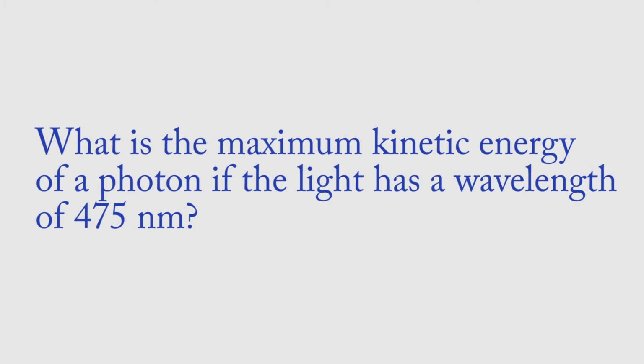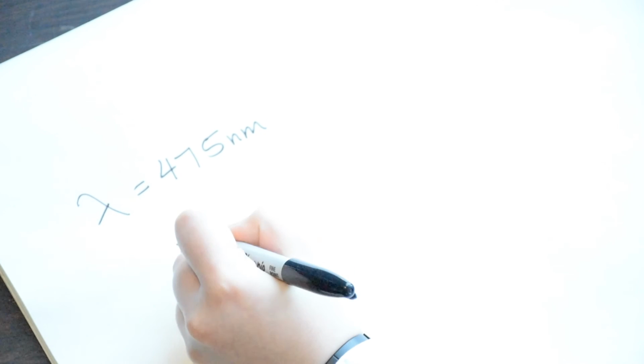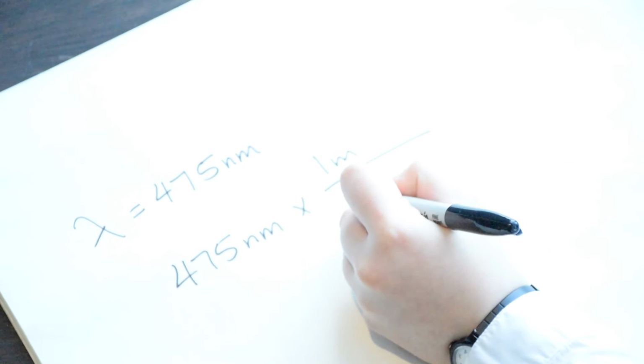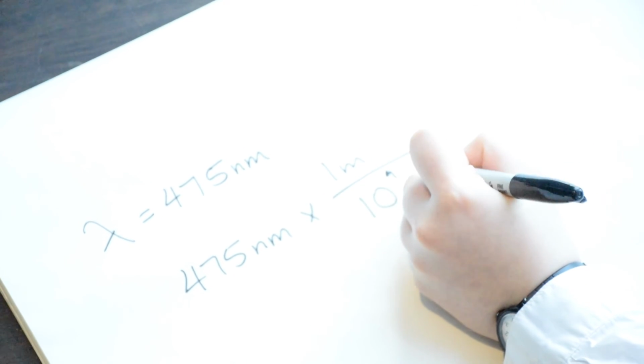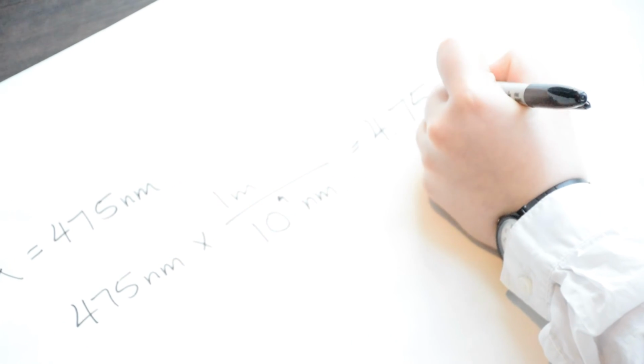So here we came up with a simple question. Let's guide our audience through it. The question is, what is the maximum kinetic energy of a photon if the light has a wavelength of 475 nanometers? This one's easy. Let's take it step by step. So first off, we need to convert 475 nanometers to meters. Using the factor label method, we see that 1 nanometer is equal to 1 times 10 to the negative 9 meters. Therefore, 475 nanometers is equal to 4.75 times 10 to the negative 7 meters.